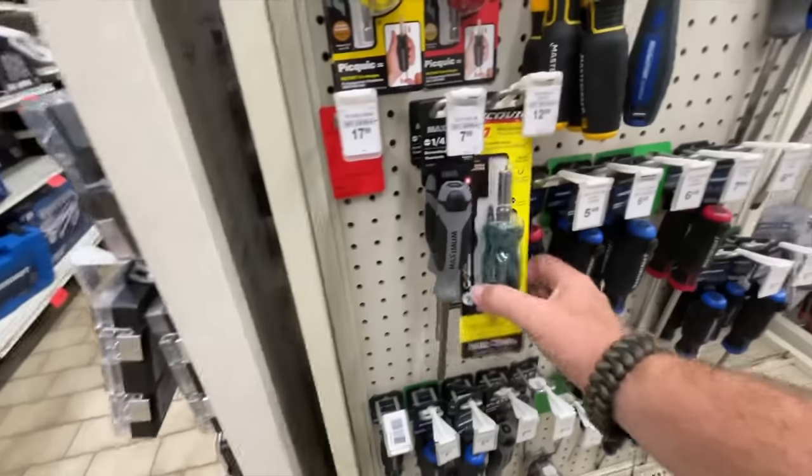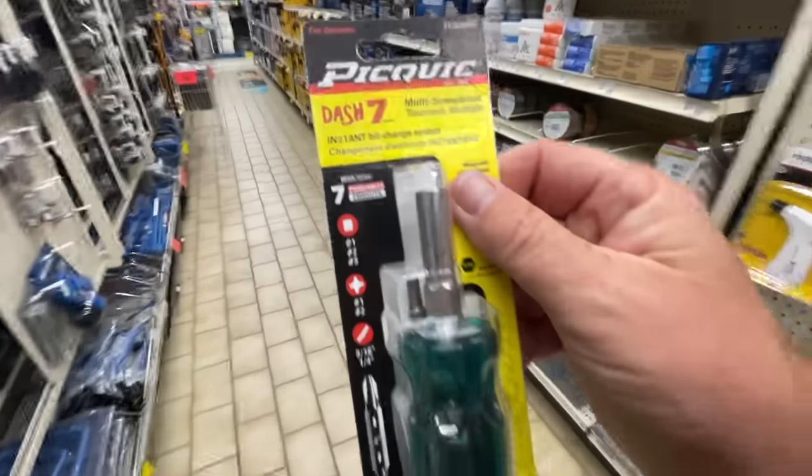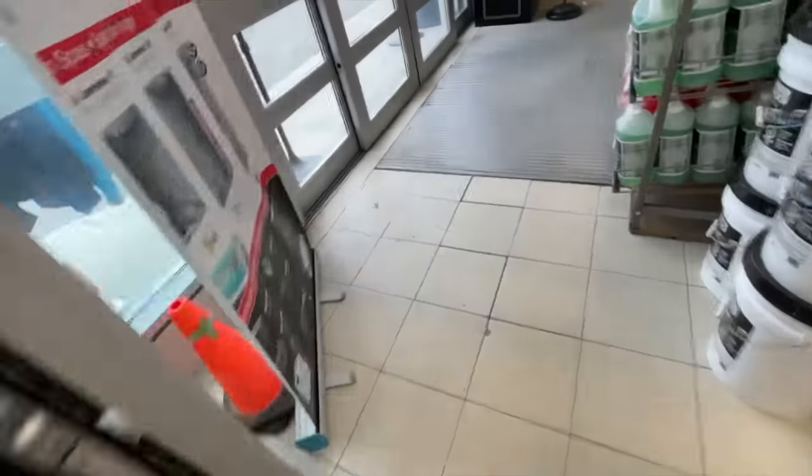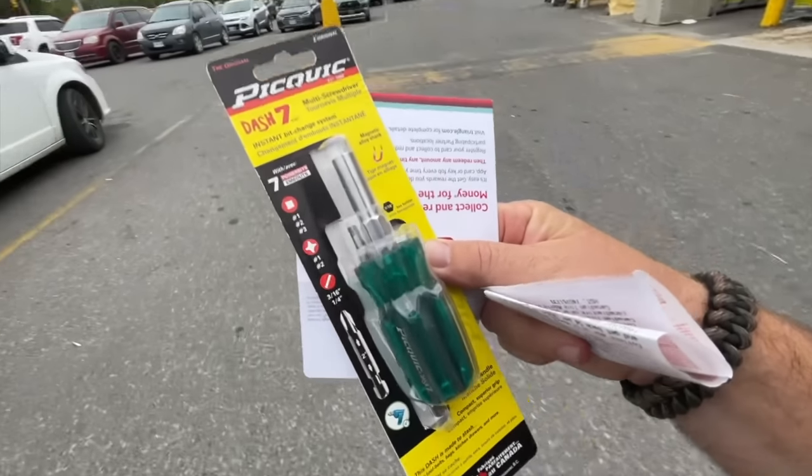Kind of looking for them. Okay, it's only $12 instead of $25. Love it. How are you? All right, how you doing? Good. That's it? That's it, thank you. Let's move that piece of wood quickly and then we'll go wash the car.